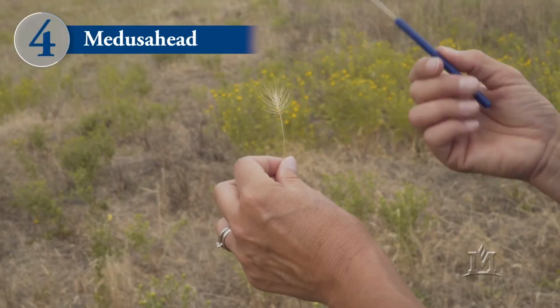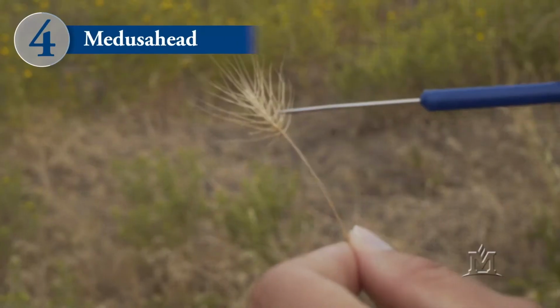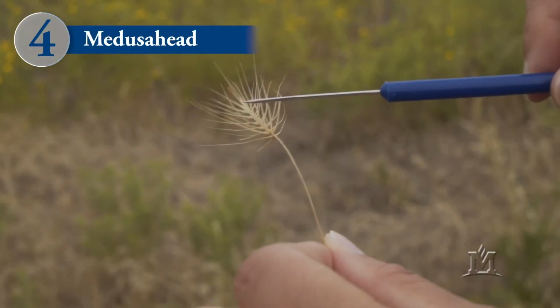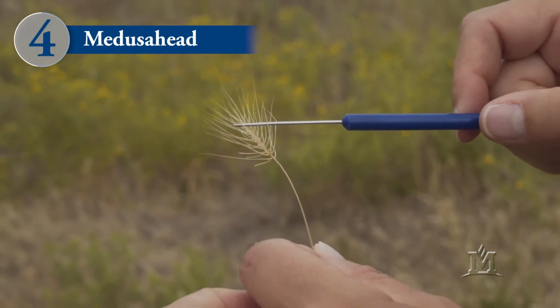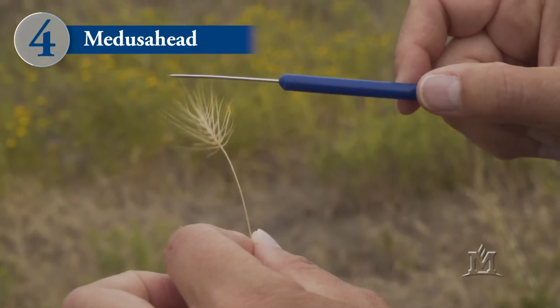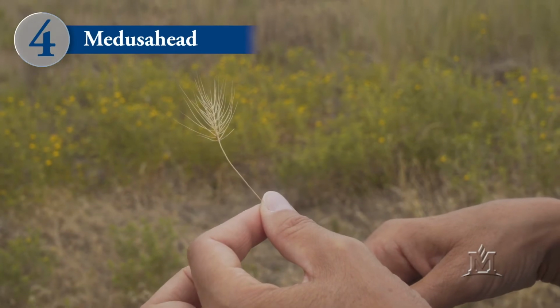In addition to long awns, Medusahead also has long glumes. The glumes are two scale-like appendages on the seed head that hold the seed in place. And on Medusahead, the glumes can be up to 1 inch long. So even after the seeds fall off the plant, the glumes remain and the plant keeps that rather wild and unruly appearance.